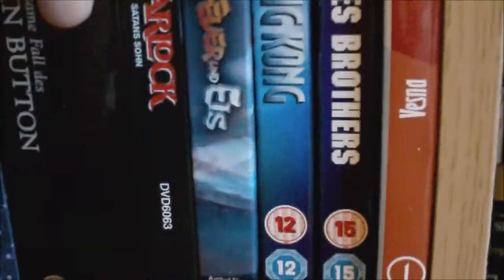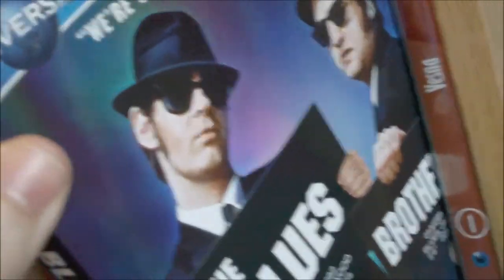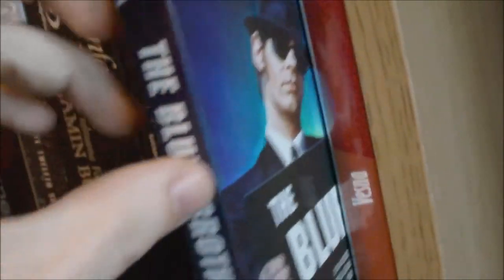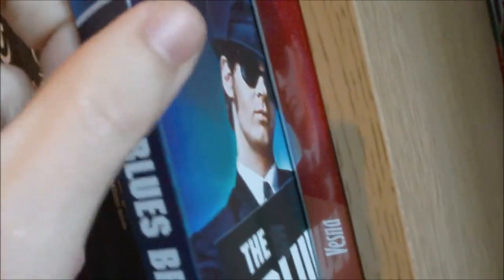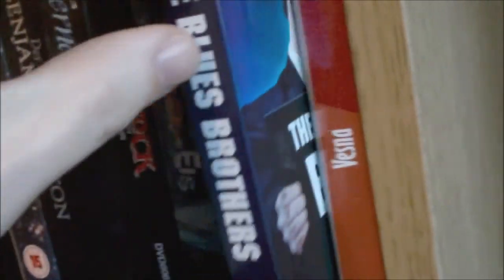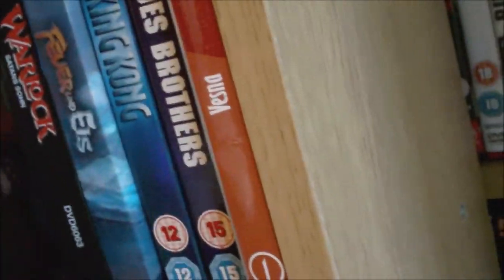Down here we have the Blues Brothers, which is the augmented reality edition. We use your iPhone and the Blues Brothers come out of there in 3D, and sometimes it works, sometimes it doesn't. Sometimes it says you have got to update your software, and I don't think Universal made a good job of that. King Kong, again, same deal, augmented reality. King Kong comes out of the thing.